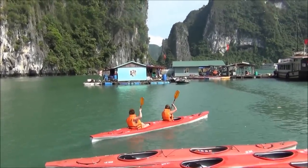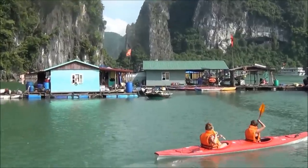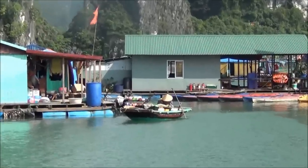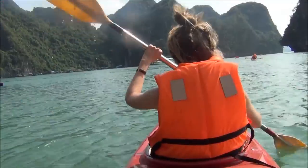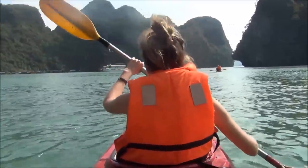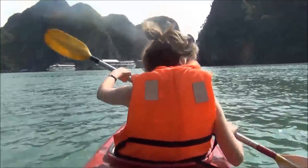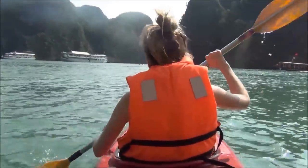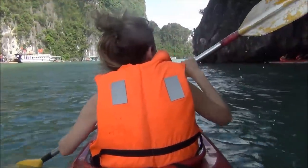Kayaking around the bay. Halong Bay. Oh yeah. Look at you paddle. I know, I'm doing all the work and Sam's just there for the ride. Exactly. You paddle, girl, you go.